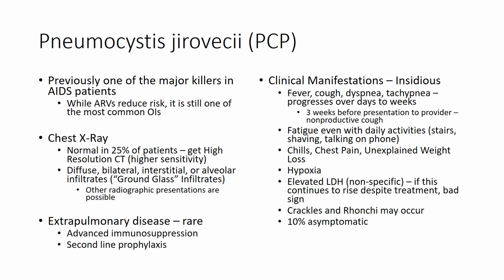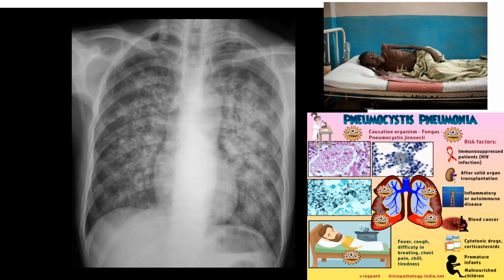But it's also important to note that about 10% of them will be asymptomatic. So this is a picture of the ground glass infiltrates. Again, you're not going to be able to see pictures on the exams, but do know that if I say ground glass infiltrates, that's a good bet that the person is dealing with PCP.